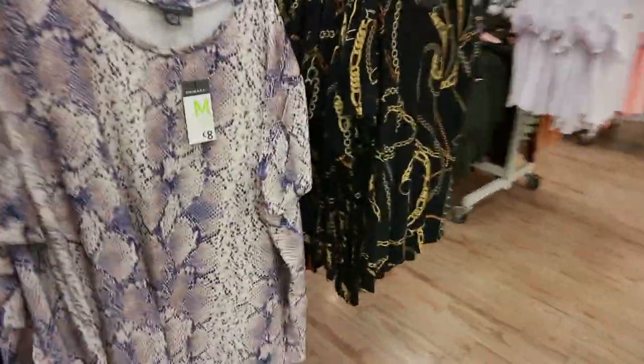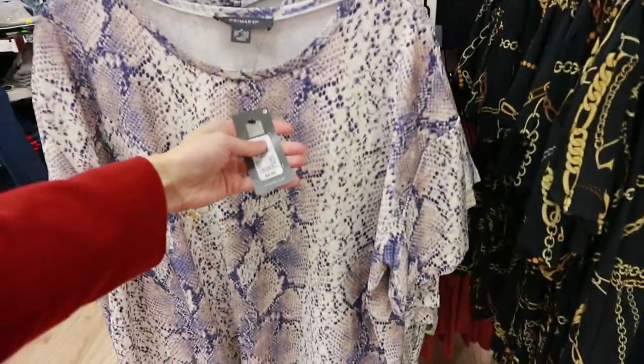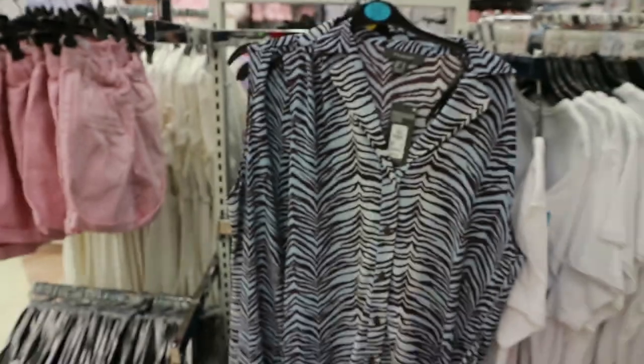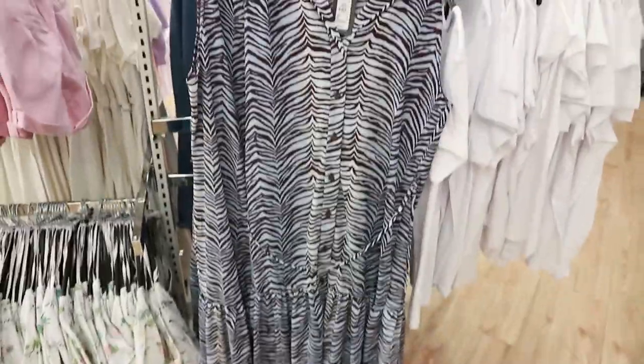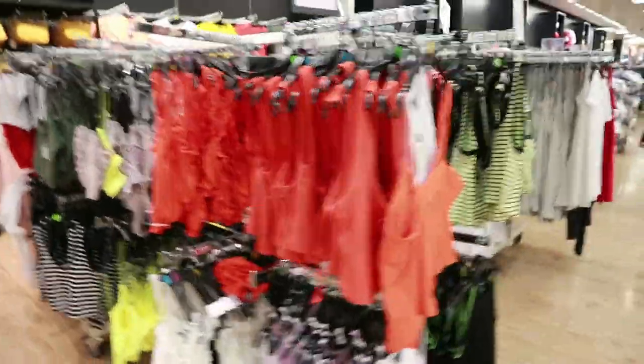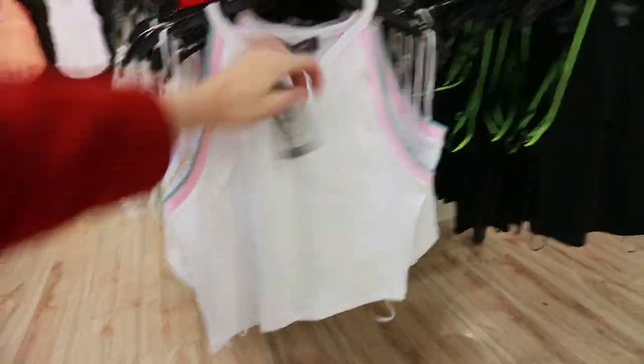This snake skin sort of t-shirt, €8, and then the chain detail dress, which is kind of like a zebra print with the blue and almost like a purpley brown, that's €18, and it kind of flares out at the end. It's got a tie detail at the waist. We have all the little cute crop tops in here for summer. Look at this one down here, it's kind of like a sports style for €5. They have that one with the neon.